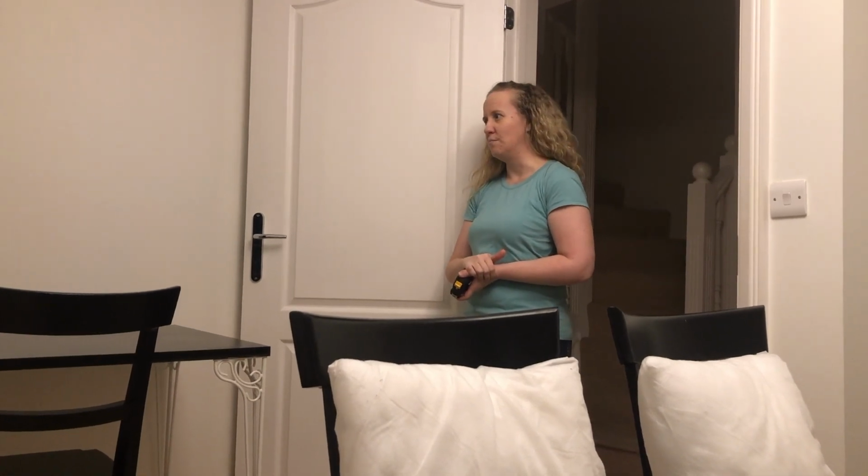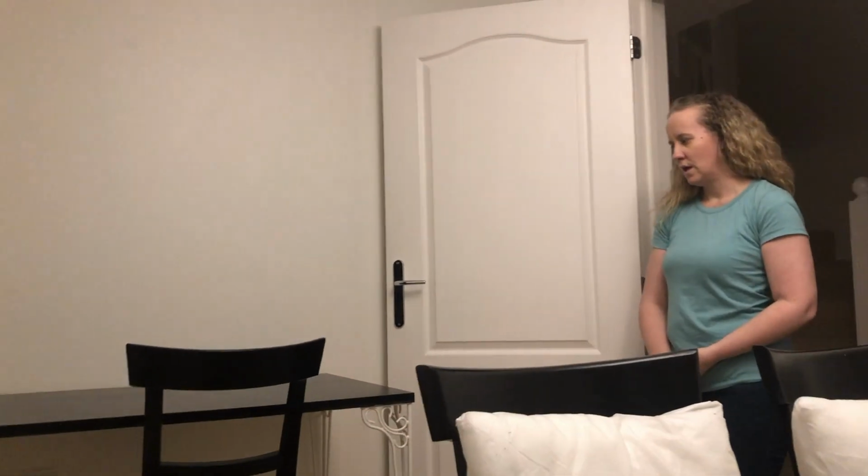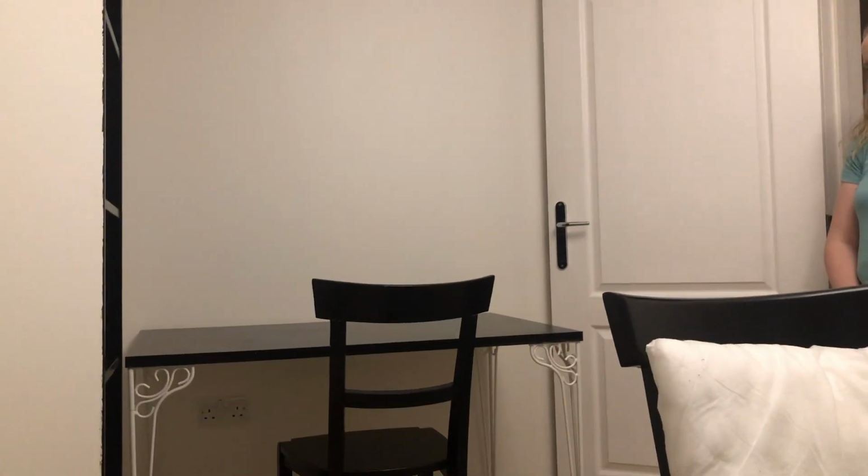I made a small but vital miscalculation in measuring for this room. The bookshelf was supposed to go against that far wall, facing this way. But the door swings open a little bit too far for them to sit next to each other. So we're trying to figure out what to do with this weird space in the corner.